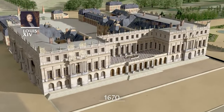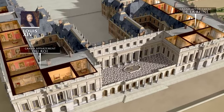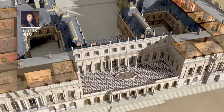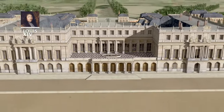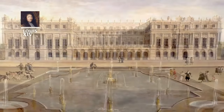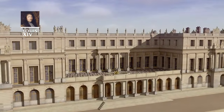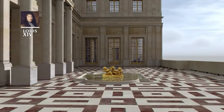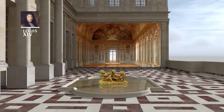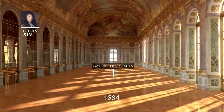Architect Louis Le Vau designed two symmetrical grand apartments for the king and the queen. Louis XIV moved his government and court to Versailles. After a new program of works, Jules Hardouin-Mansart replaced the terrace overlooking the grounds with the Hall of Mirrors, which became the court's main ceremonial reception room.